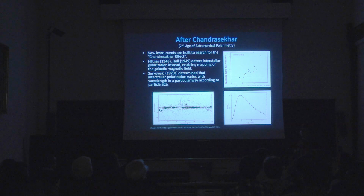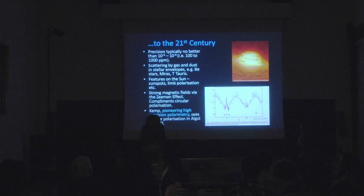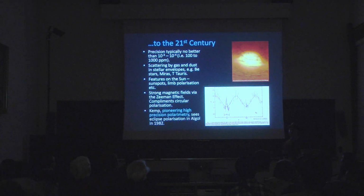We can also learn about what sort of size the dust particles are, because in the 1970s, Chris Sikowski found that the interstellar polarization always has this sort of shaped curve. So this is 1 on wavelength down the bottom here. So it's basically has this sort of shape with color. And where the peak of this curve is, whether it's here or somewhere in this range, depends upon the size of the dust particles. And for the next several decades, this is basically what we use polarimetry for. We learned about dust in space, and we learned about dust around stars.